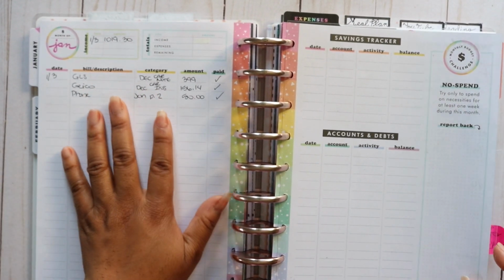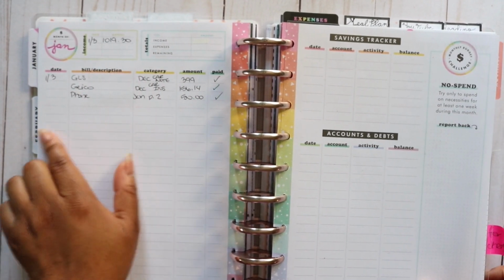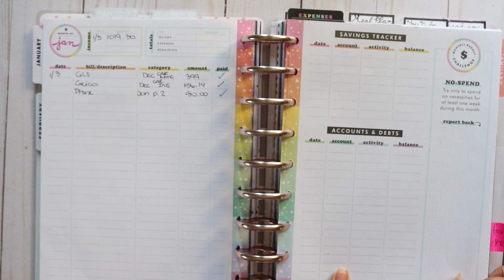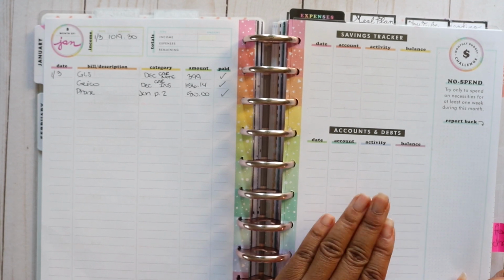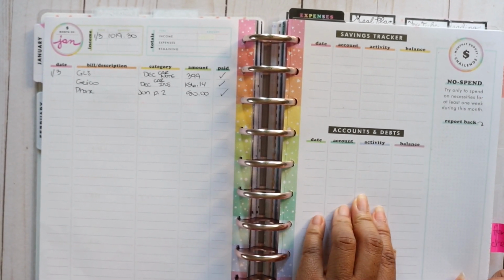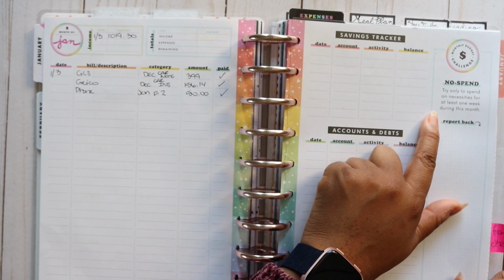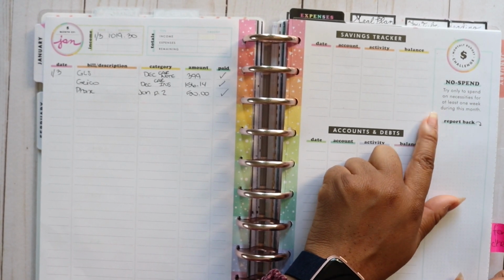So it has your bills, income, totals. This is your bills, your savings, and your accounts and debts. I haven't filled these two out yet because I don't know if I really want to put my accounts and debts up here because I haven't started working towards those just yet. And then this one, I like how every month comes with a different challenge. So this one says, try only to spend on necessities for at least 1 week during this month.